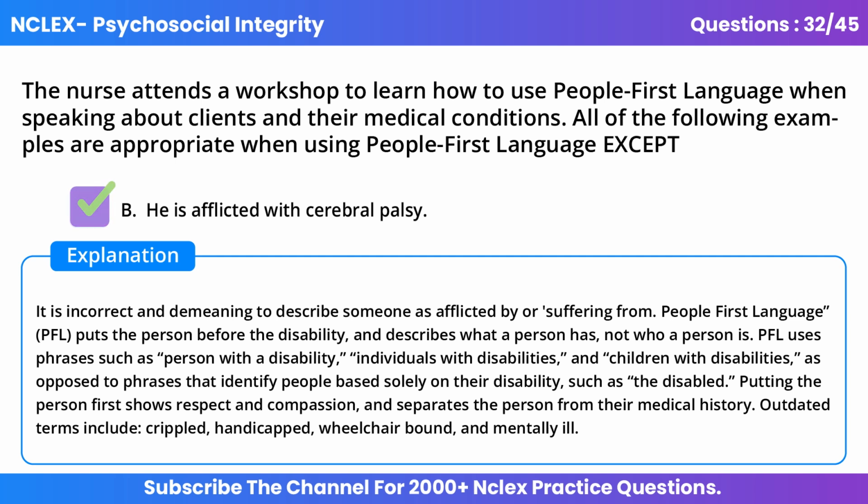People-first language, PFL, puts the person before the disability, and describes what a person has, not who a person is. PFL uses phrases such as person with a disability, individuals with disabilities, and children with disabilities, as opposed to phrases that identify people based solely on their disability, such as the disabled. Putting the person first shows respect and compassion, and separates the person from their medical history. Outdated terms include crippled, handicapped, wheelchair-bound, and mentally ill.